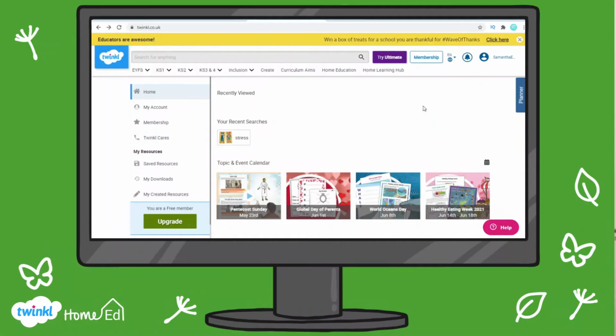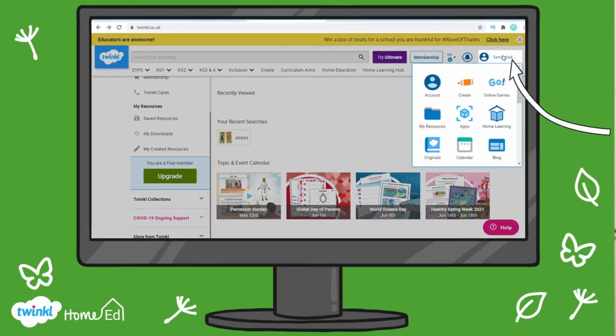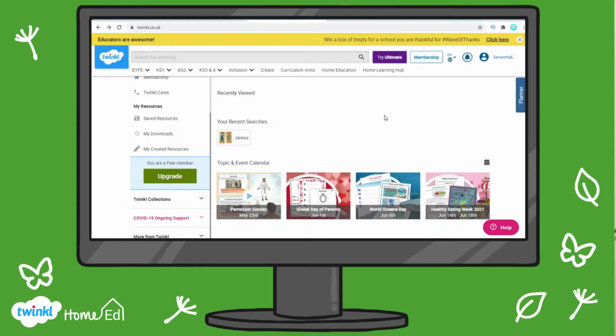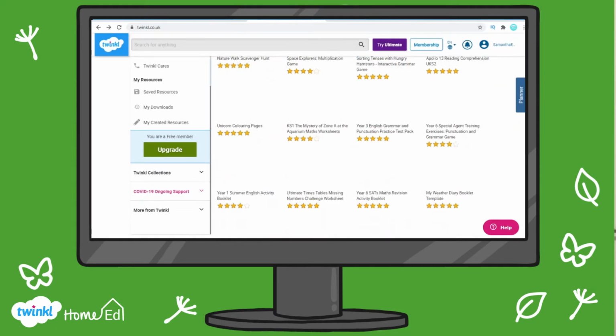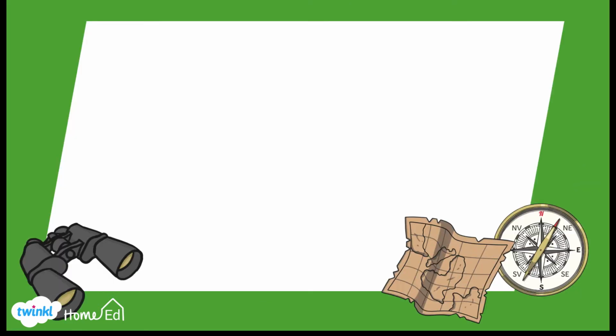So as a reminder of ways you can look around the Twinkl website, there's always the search bar at the top and the resource tabs, but there is also, when you're on the main homepage or next to the main homepage, you'll find 3 lines with another set of areas you can use, as well as your username button with areas on Twinkl up there, and the bottom site map down in the light grey.